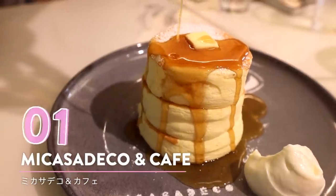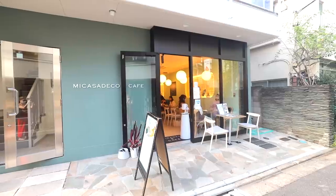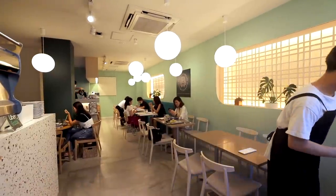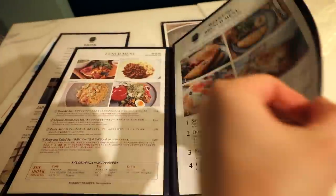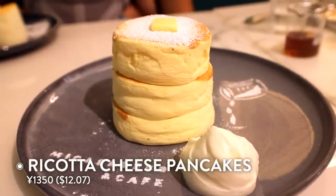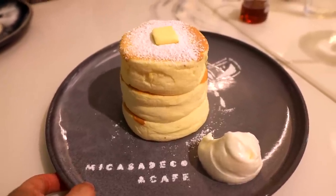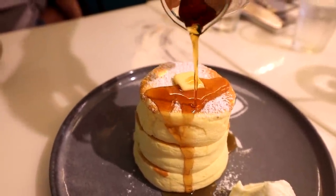Number 1. Mikasa Deco & Cafe. Hidden in the backside of Cat Street, this spot attracts patrons of all ages for its plumpy, jiggly pancakes. Usually, it has a long line outside, especially on the weekends, but you know how it is these days. So I ordered their signature ricotta cheese infused pancakes. It comes with 3 fluffy style pancakes piled up with classic toppings, butter, whipped cream, and a flavorful maple syrup.